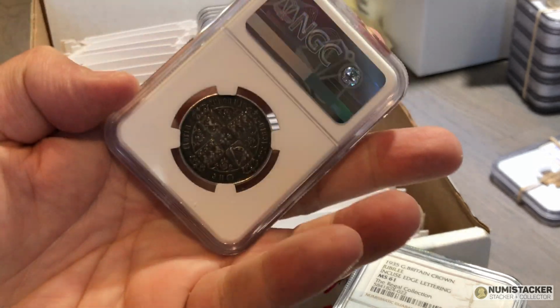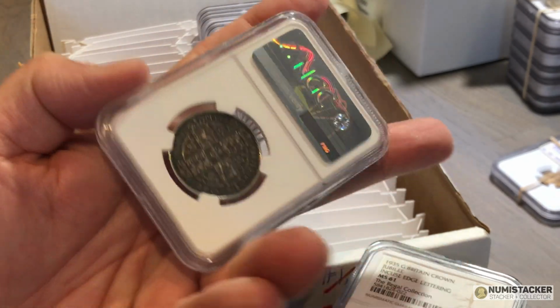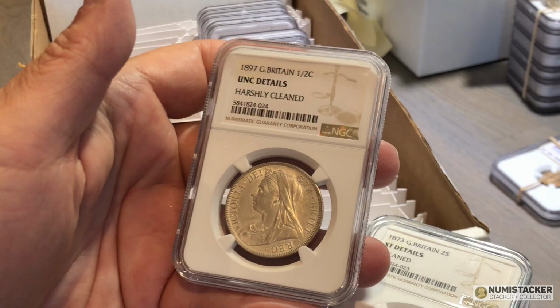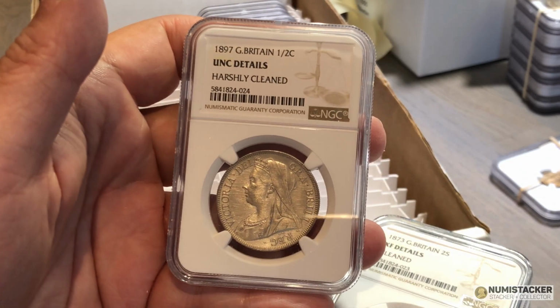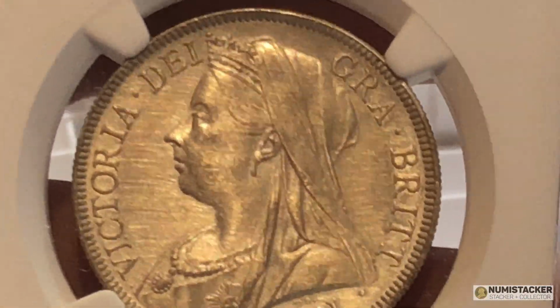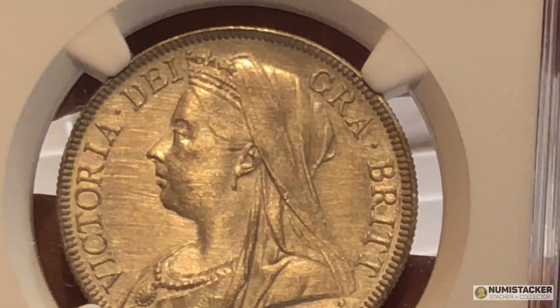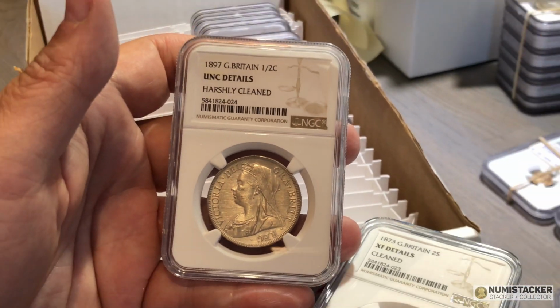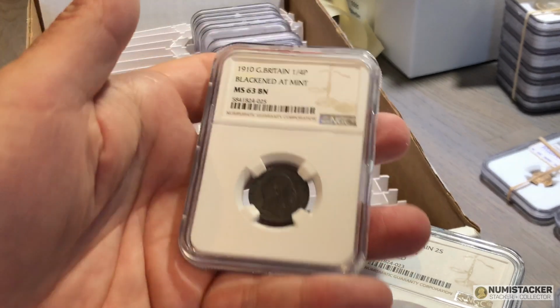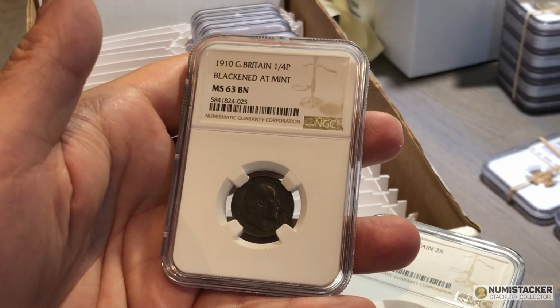Unfortunately, this one didn't quite make it as it was cleaned, but it's still a kind of nice toned example of one of those Gothic florins. This is another example, and you can see here the cleaning lines, harshly cleaned according to NGC. So very sorry that one got through and was graded by NGC.